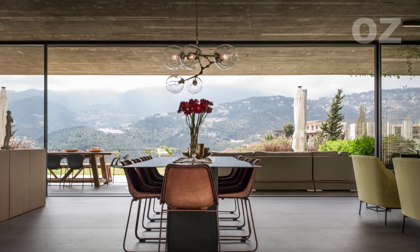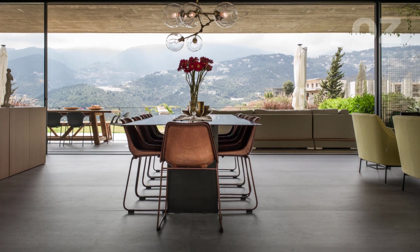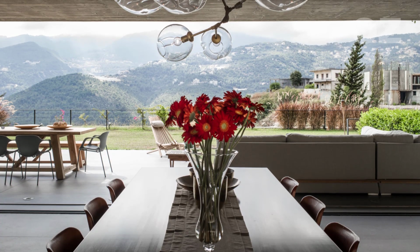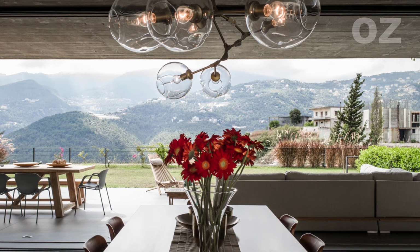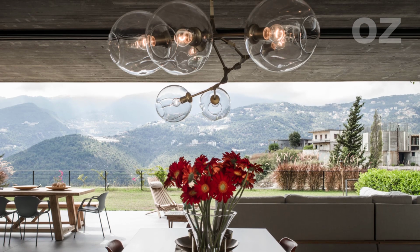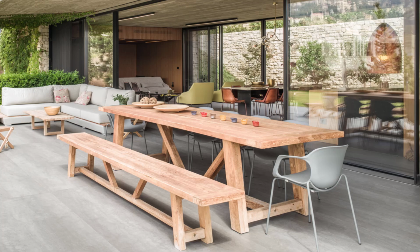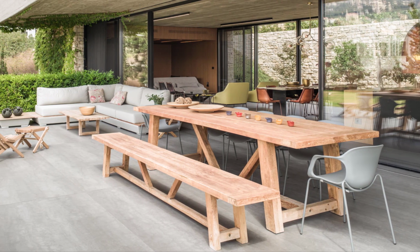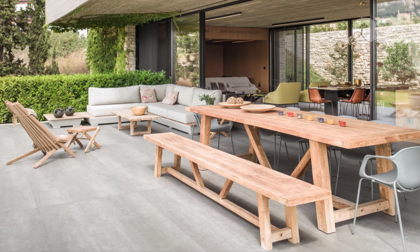The house's orientation towards the southeast maximizes solar gain, aligning with the principles of sustainable design. The 2 cantilevered roofs, a signature element of the project, not only define the public and private spaces but also play a crucial role in natural light management. These architectural features, combined with the open-plan layout, ensure optimal ventilation and thermal comfort throughout the year.